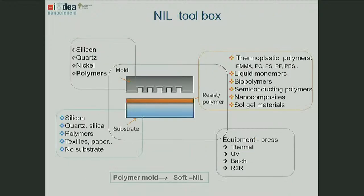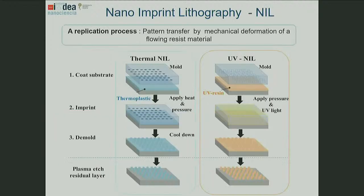You can also use other materials, like UV resin monomers, polymers that can be cross-linked with UV light. In this case, you spin coat the material, you press it with a transparent mold, you apply UV light, the polymer cross-links and fixes the structure, and then you can take off the mold.